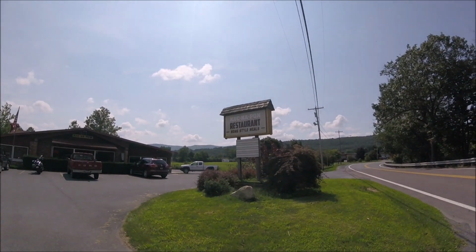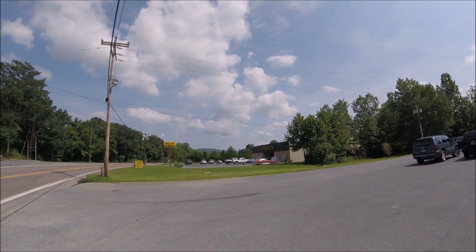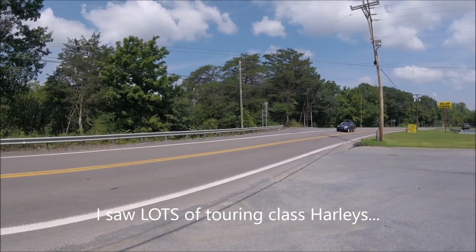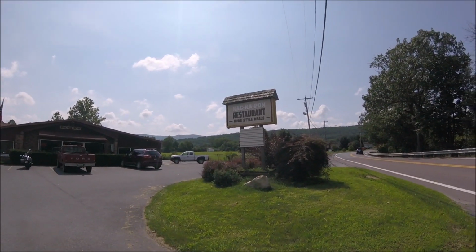Fairly scenic drive from Strasburg over the mountains, going up and then going down to here in Wardensville, West Virginia. There's a Harley rider. I decided to stop for lunch at the Cacapon restaurant.